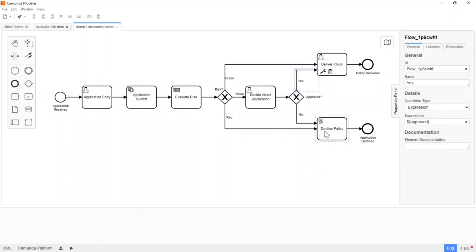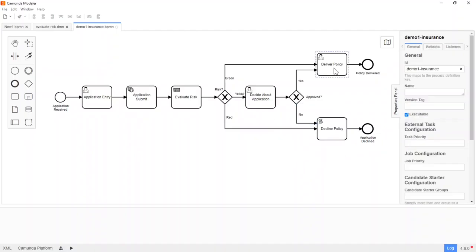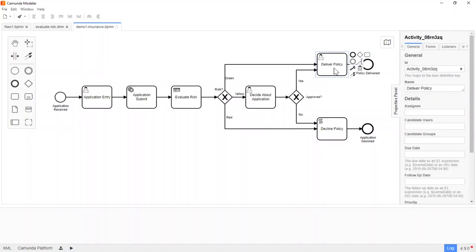And the same applies for the no path. At this time, it will be a not-approved scenario, so I'll be using a not here. And let's move to the next task, that's delivery policy. We have already made it a user task.